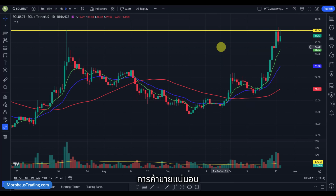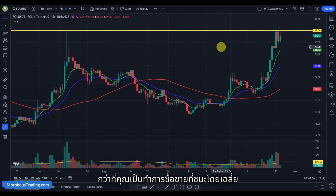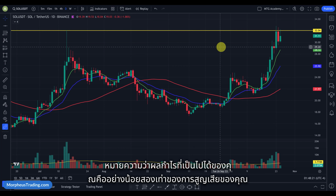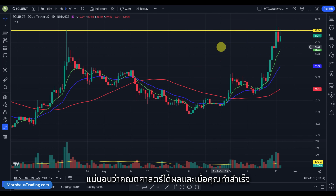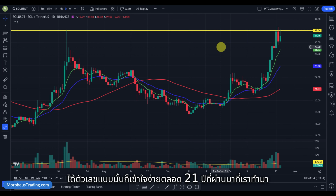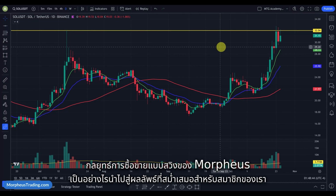You're going to have losing trades, of course. Everybody has losing trades. But you should be losing less than you're making in the average winning trade. You want to have at least a 2-to-1 risk reward, meaning that your potential profits are at least twice as great as your losses. So in this case, we lost only 6%, but our two winners were 26% and 32%. Obviously, the math works, and when you've got those kind of numbers, it's easy to understand how over the past 21 years that we've been swing trading stocks, and over the past couple of years swing trading crypto, the Morpheus swing trading strategy has led to consistent results for our members.